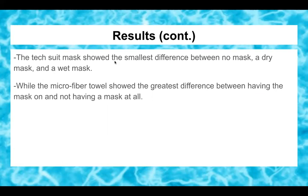The tech suit mask showed the smallest difference between no mask, a dry mask, and a wet mask, while the microfiber towel showed the greatest difference between having the mask on and not having a mask at all.